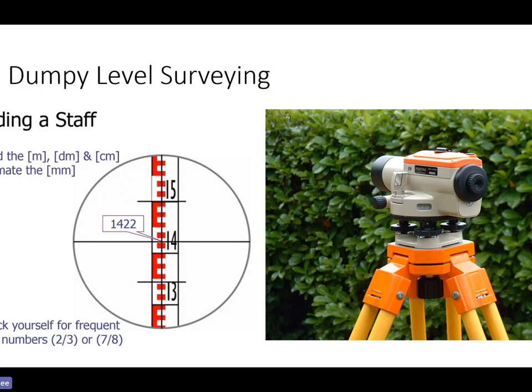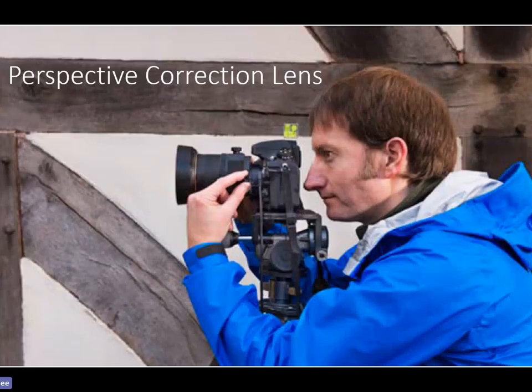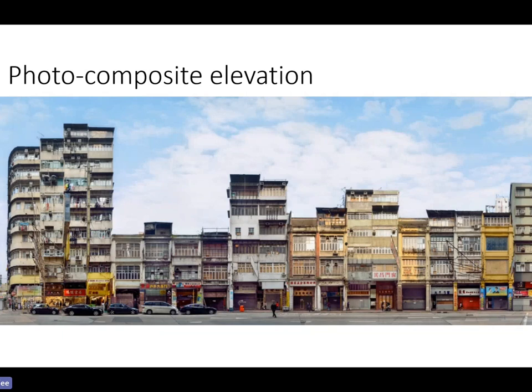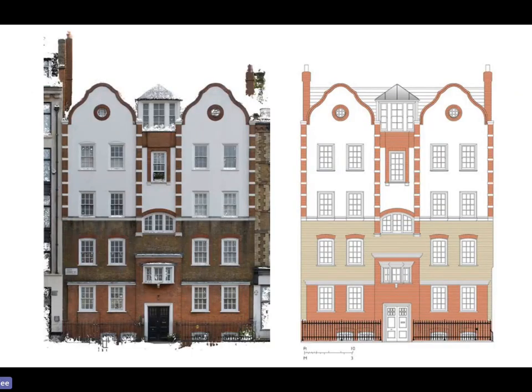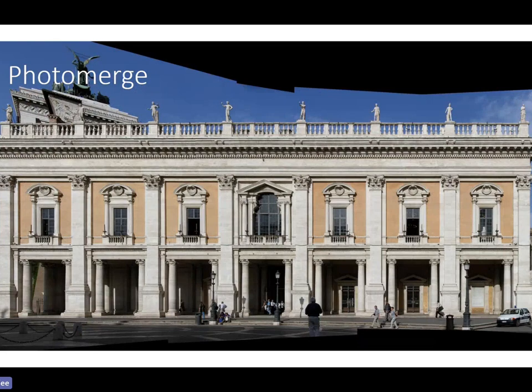Also in the module, we will have practical seminars on using the Dumpy level, and you will also have the opportunity to use plane table surveying equipment to help you relate objects onto a plan. We will also have practical seminars on photographic recording so that you can produce elevations that are both realistic and accurate. And from that, you can trace and convert this information into scale drawings. We'll also have practical seminars on how to use Photoshop to correct photographic distortion and to produce panoramic photocomposite images that you can include in your report.